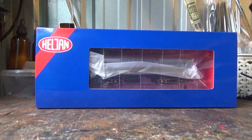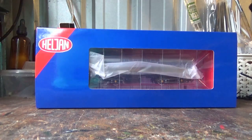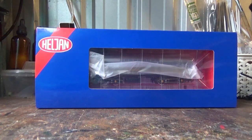The reason I didn't get one right there and then is because just before they came onto the market, or I think it might have been just as they were coming onto the market, that's when Sutton's came out and announced their version of the 25, which I did place a pre-order for, but that model isn't coming out until well into this year. So rather than waiting that long for a Class 25, I decided to cancel that pre-order and go for a Heljan one instead.